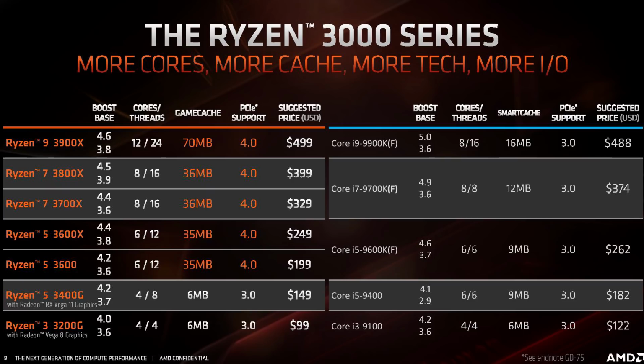The 3800X has 8 cores, 16 threads, 4.5 GHz boost, 3.9 GHz base. The 3700X has the same number of threads and cores, but with a slightly slower boost at 4.4 GHz with a 3.6 GHz base. And then the 3600X and 3600 both have 6 cores, 12 threads, but with 4.4 GHz versus 4.2 GHz, and 3.8 versus 3.6 GHz, and this is of course for boost and base frequencies respectively.